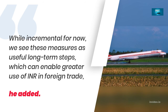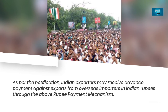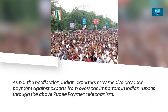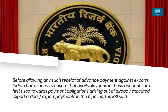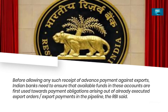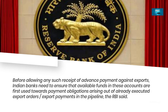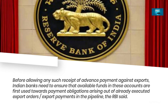As per the notification, Indian exporters may receive advance payment against exports from overseas importers in Indian rupees through the above rupee payment mechanism. Before allowing any such receipt of advance payment against exports, Indian banks need to ensure that available funds in these accounts are first used towards payment obligations arising out of already executed export orders, export payments in the pipeline, the RBI said.